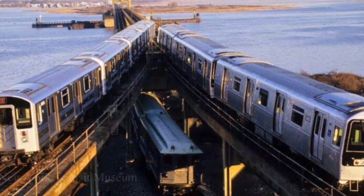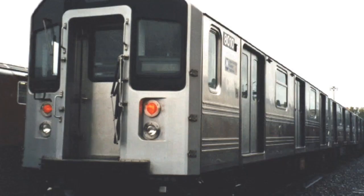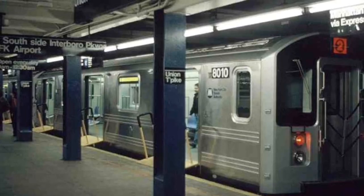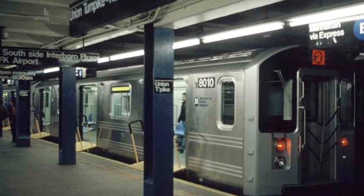Now that we got most of the features out of the way, let's go over each car type separately. The R110A cars are similar to R62s but have square ends and wider 63-inch passenger entry doors. This feature was to help better the transit flow because passengers would stand in a niche instead of in front of each door.